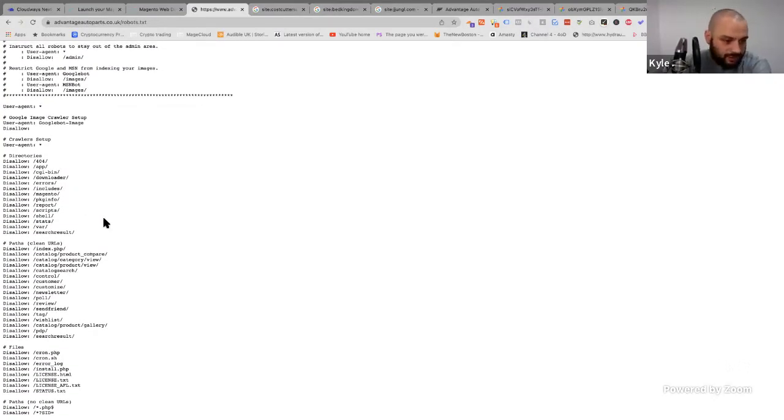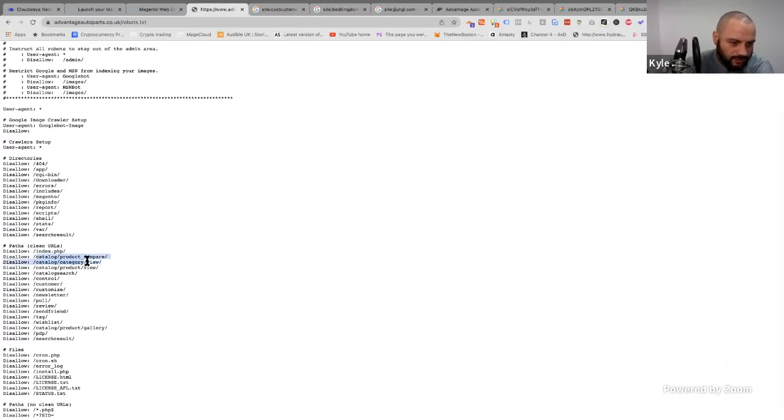So, for instance, with Magento, you really don't want to index catalog product compare, category view, or catalog search, because the bots will crawl, do a search, and then index the search results. So that's duplicating content.